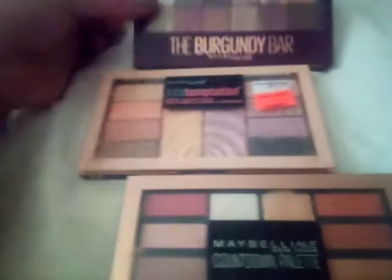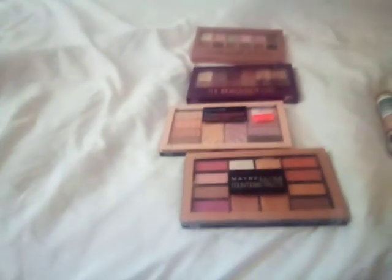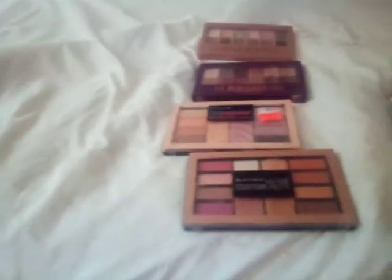I would have to say, on the whole, Burgundy Bar is my favourite. This is my second favourite, Blush Nudes over Temptations, but I will be getting rid of Blush Nudes. As I said, I didn't get the original one. And $30 is a lot to try them out.